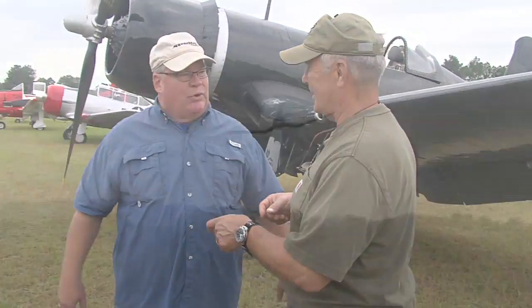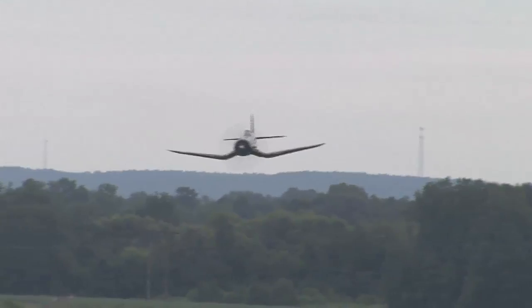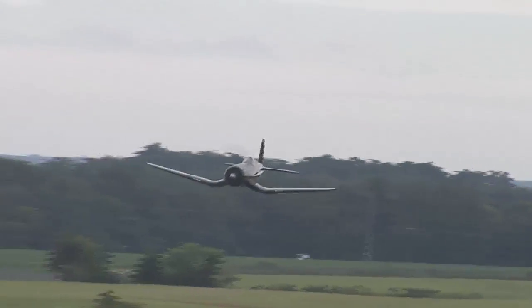It was all there. Let's talk a little bit about show and tell now, okay? Because now you got it. It's a beautiful, beautiful airframe. Now, what do you do with it?